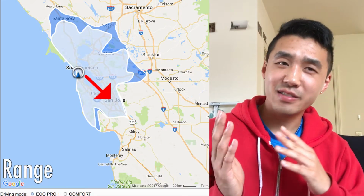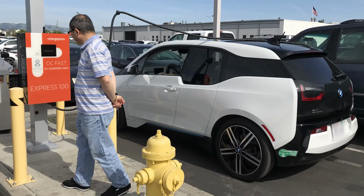So my first week of ownership, I took the car from San Francisco to San Jose. So that's kind of a journey. It depletes like 75% of the battery. And then I decided to go to a DC fast charger at a Volkswagen dealer, and I tried charging there. But when I tried unplugging the car, the locking pin won't unlock.